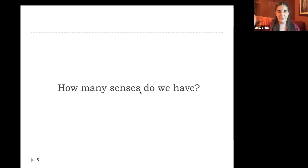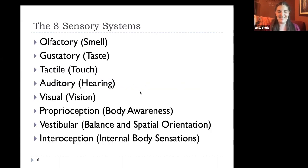All right, so first I want you to think of, this may take you back to primary school or elementary school, how many senses do we have? And you probably have a number in your head. And actually, this is kind of a trick question because there's lots of different answers. So, like I said, in elementary school, you probably learned about the five senses. I've read papers where some scientists will say we have up to 26 senses or possibly more. But for OTs and for the purpose of this talk, we have, drumroll, 8 senses.